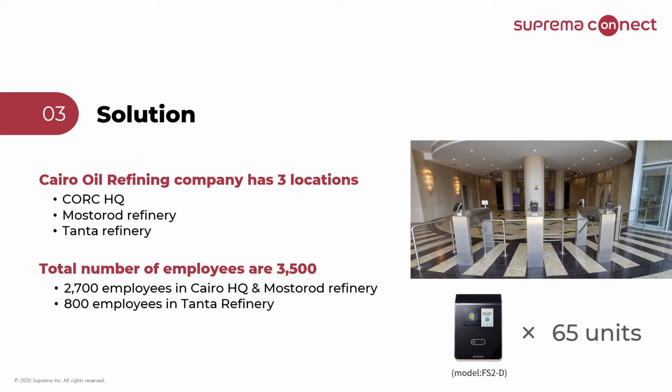Over here we can see a picture of the entrance of the Cairo Oil Refinery premises. They have installed three speed gates with readers in and out for the employees to access the premises, located at Cairo Oil Refinery headquarters. And in Mustarad Refinery and Tanta Refinery, they have other devices, with a total of 65 units.